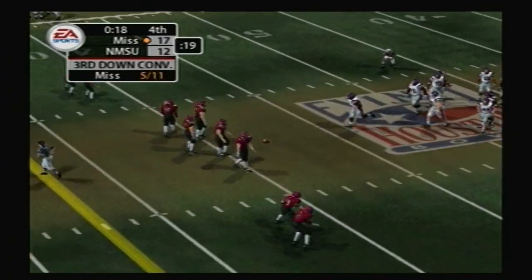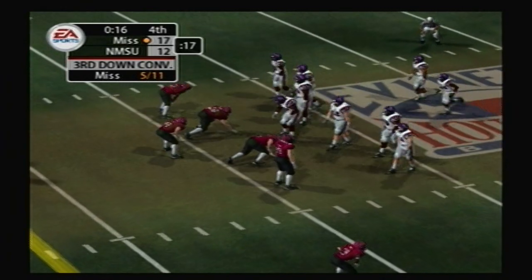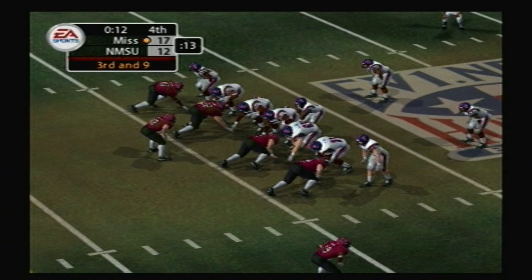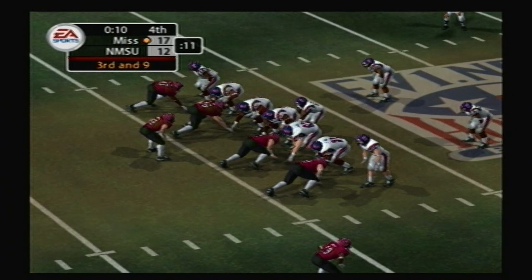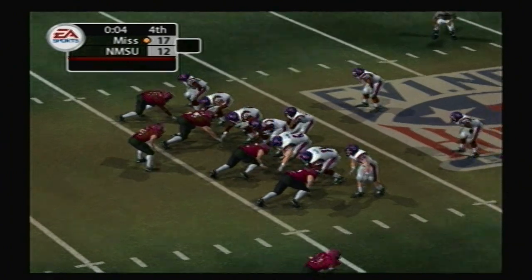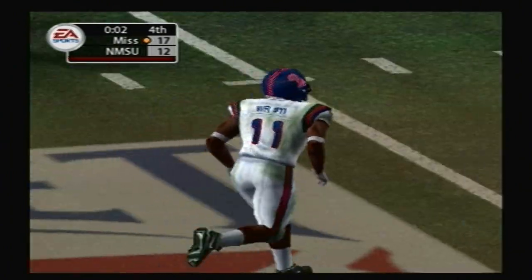Now it's third and 9 coming up. Ball on the 42-yard line. And they'll play it safe and take a knee. Takes a knee.